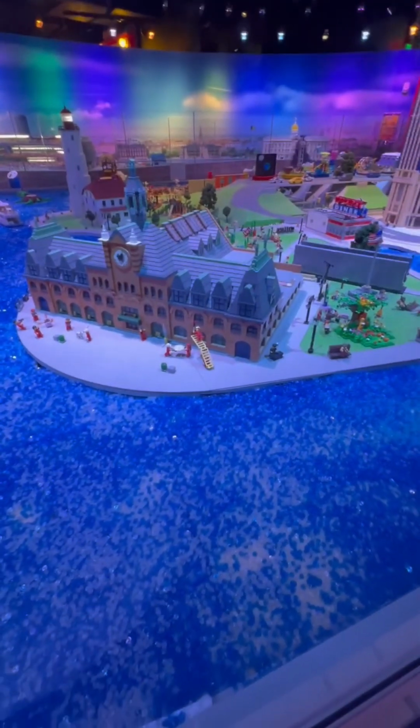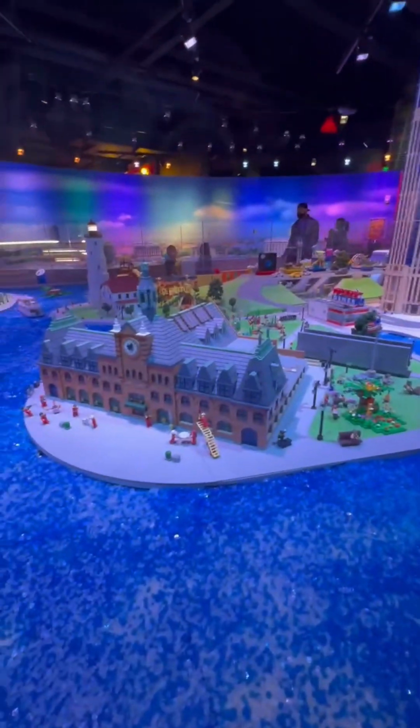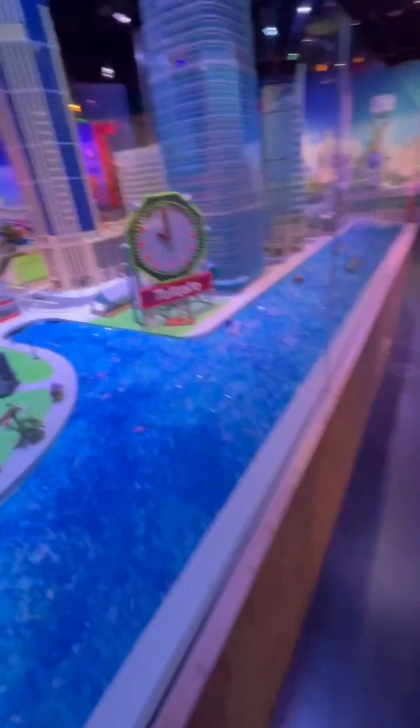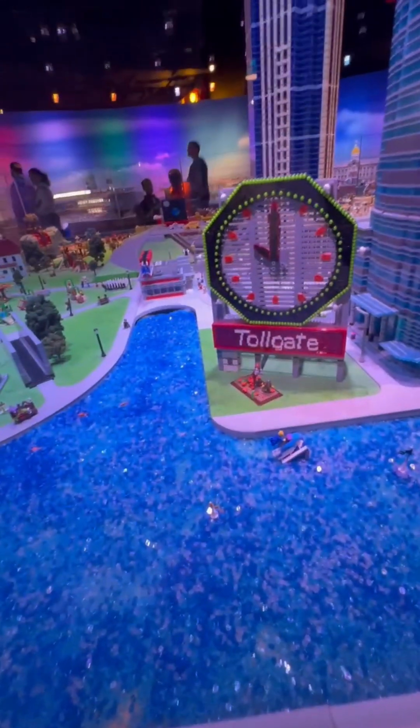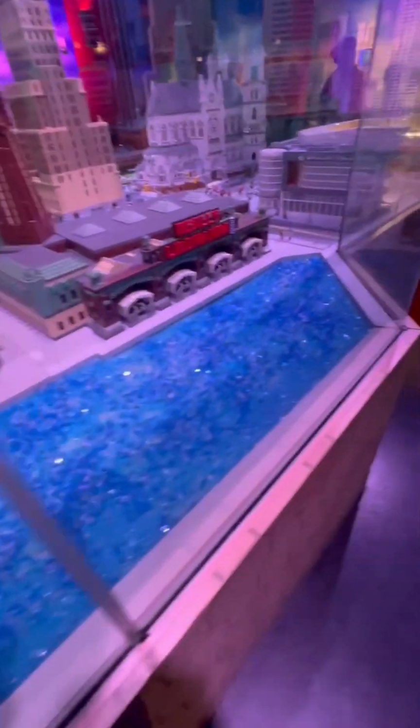Slide thingy. You know what? Whoa. Okay, wait, hold up. Whoa. I'm speechless. It's New York City. Whoa. Now that's cool. Lighthouse. The lighthouse actually works. Whoa, this is amazing. The lights just turned on. The street lights turned on.